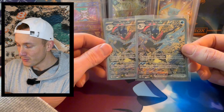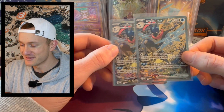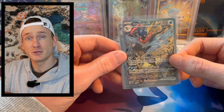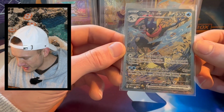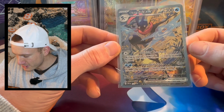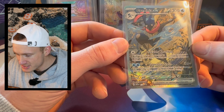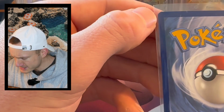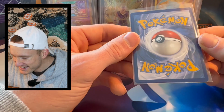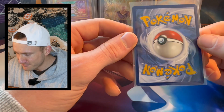First on the list is some promos from Shroud of Fable. These promos are sick, and this is the only reason why I bought some Shroud of Fable, was because of the promos. Now this Greninja I thought was going to get a 10, but the centering is a little bit off. It's a little bit thicker on this right side than it is on the left side, but all the edges and the back look pretty good, or maybe a little bit of whiting up there actually. Maybe I shouldn't send it in, but I'm going to send it in anyway because this is my first time.